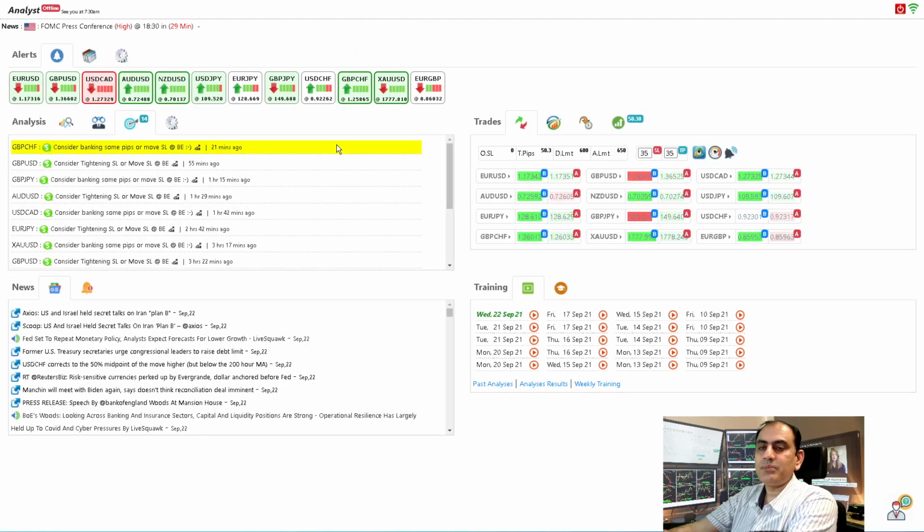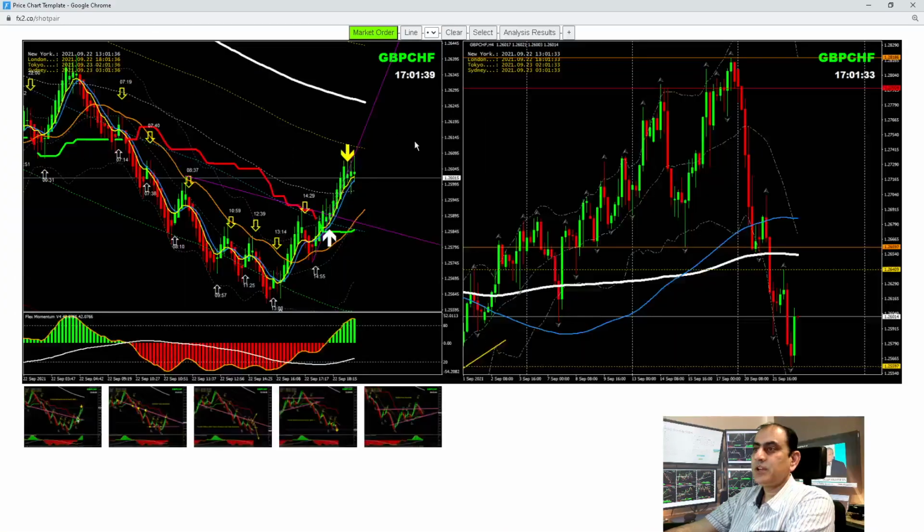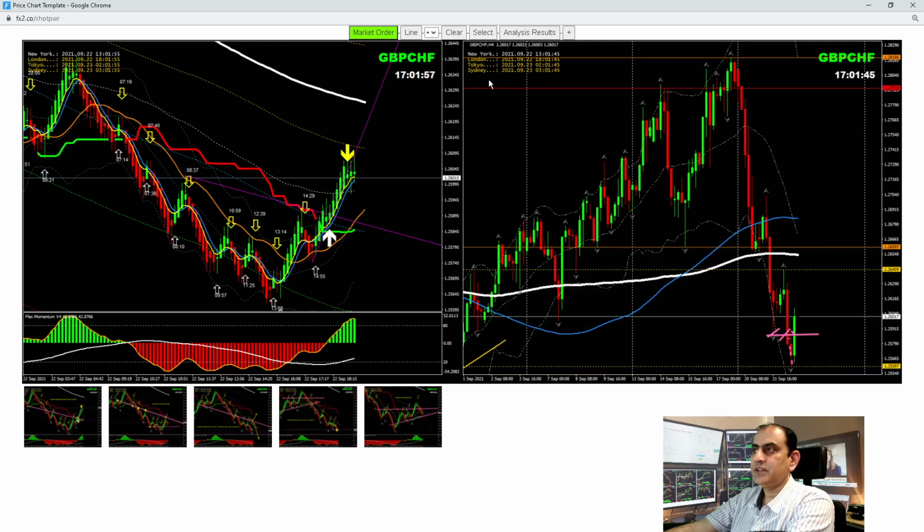Okay, let me share with you the best trade of the day and best pair. That was the pound Swiss franc, by the way. And if you look at the pound Swiss franc, we were short yesterday, banked beautiful pips, and today we were short here. As you can see, as soon as the price broke this previous low, we were short, banked beautiful pips, and in the New York session we are long in counter trade. Let me explain to you how I analyze the market in intraday.